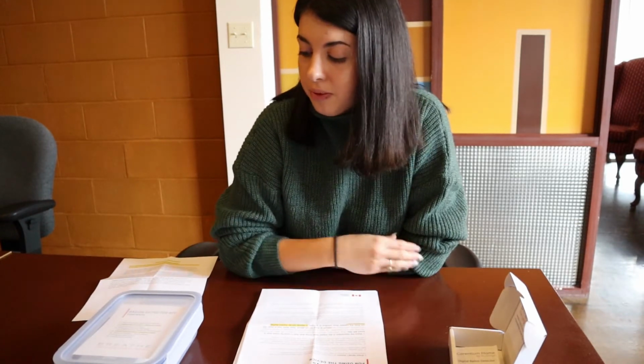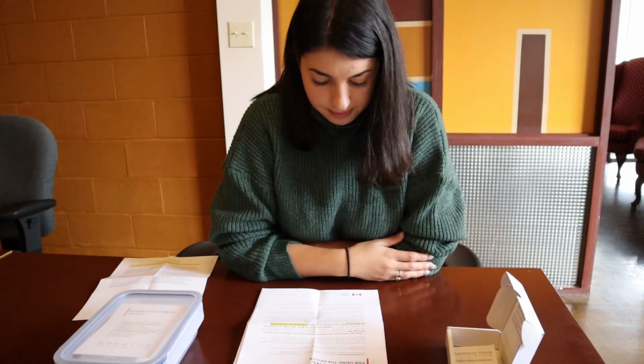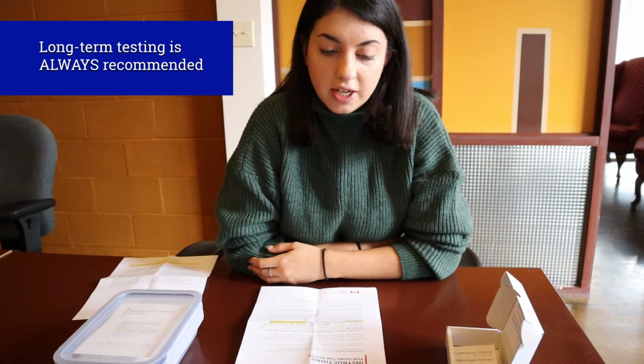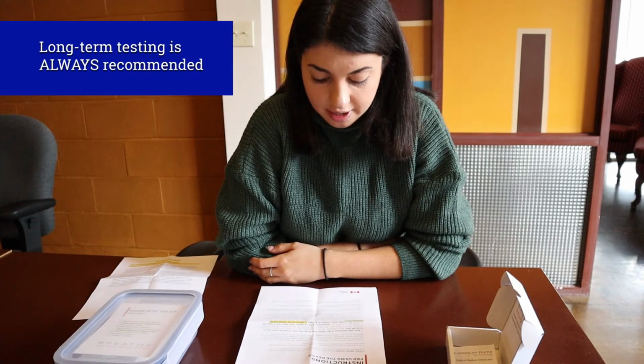However, this will all be laid out in the instructions, which are included within the kit, as well as within the little device box itself. A 1 month test is really only used for a screening period. It is only a snapshot of what the potential radon levels are in your home. Health Canada always recommends following up with a long-term test.